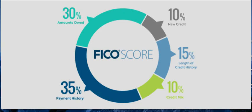Okay. 10% is mixture of credit. Mixture of credit would be you have an installment loan like your car payment. You have a revolving account like your credit card. You have a mortgage. You have a student loan. Maybe you have a recreational vehicle. All of those are different mixtures of credit, and it's 10% of your score. Really doesn't weigh in all that much, but you would rather be on the positive side of that than the negative.